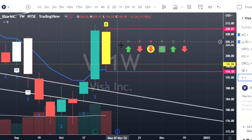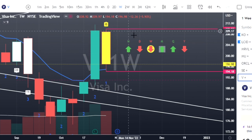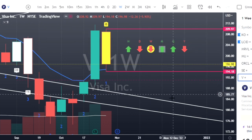So again, we have this inside bar on Visa. It's a consolidating range. You think of this as a spring getting loaded and compacted, and we let go of it. It releases. We look for that big explosion, and that's what we look for on these inside bars. So calls at 209.97 or puts at 194.18.